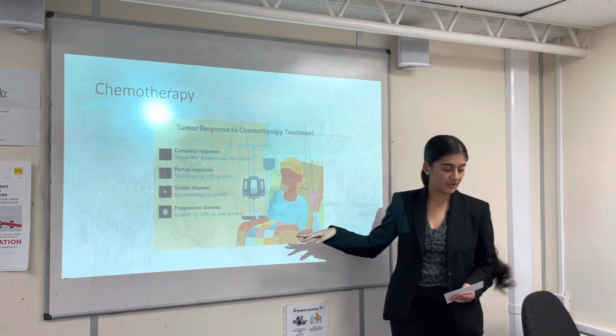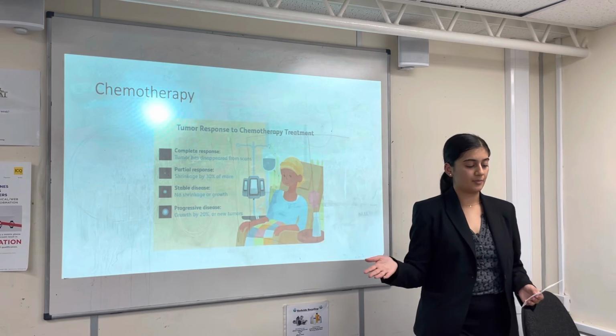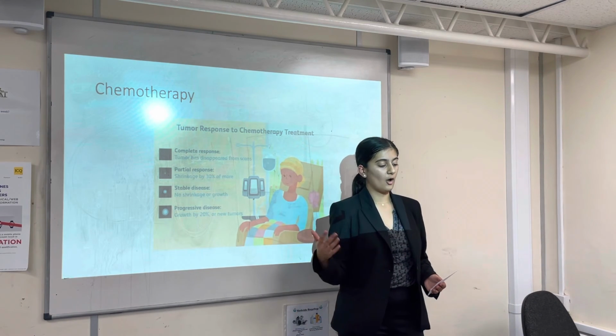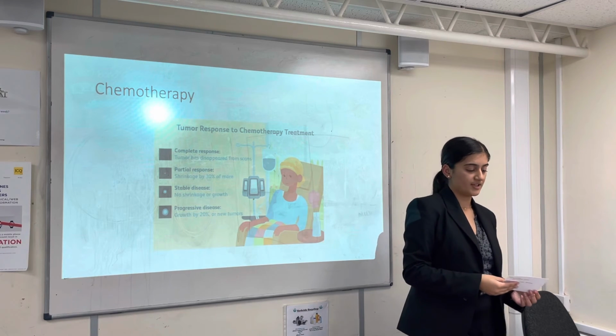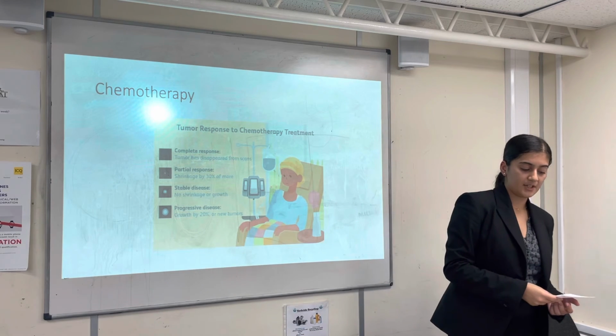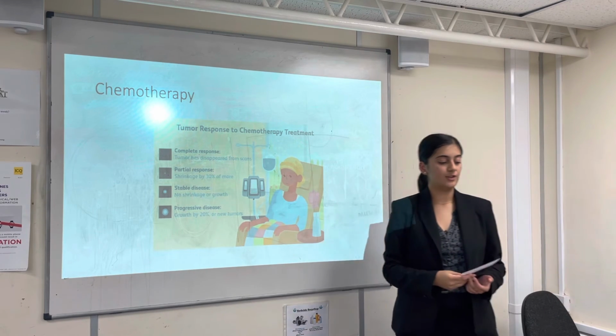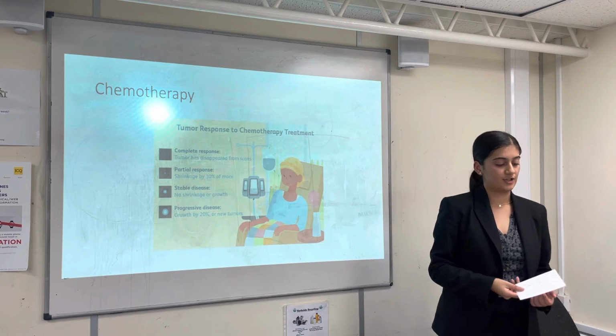But alongside chemotherapy, you, as a patient, would be given bone strengthening drugs or drugs that slow down bone thinning, also known as osteoporosis. These can help treat or reduce bone damage caused by breast cancer, and you usually have them alongside chemotherapy to prevent bone problems and reduce pain.